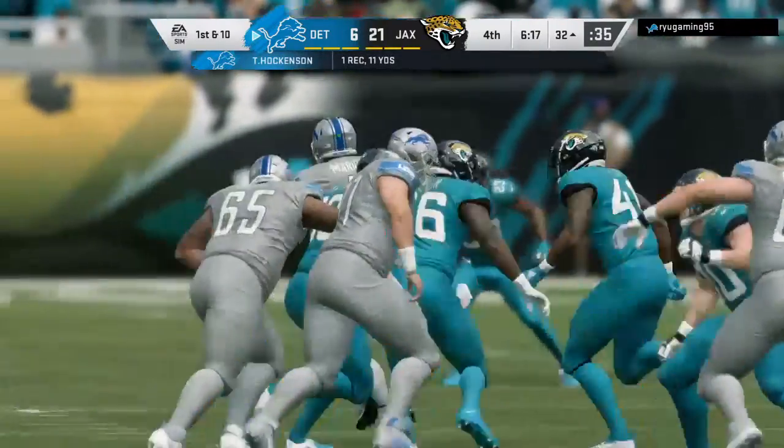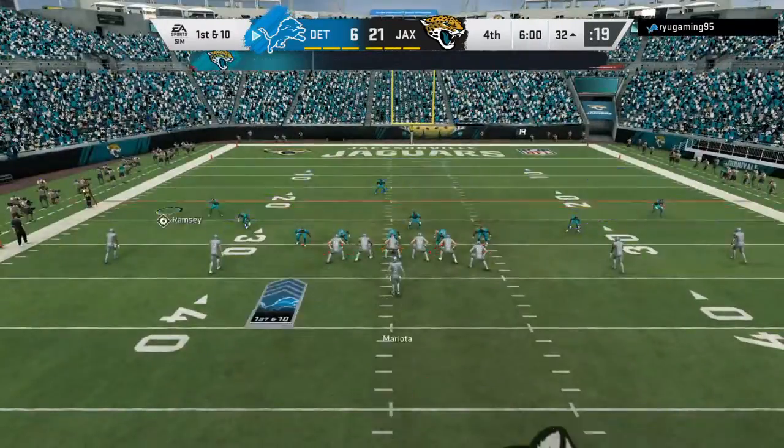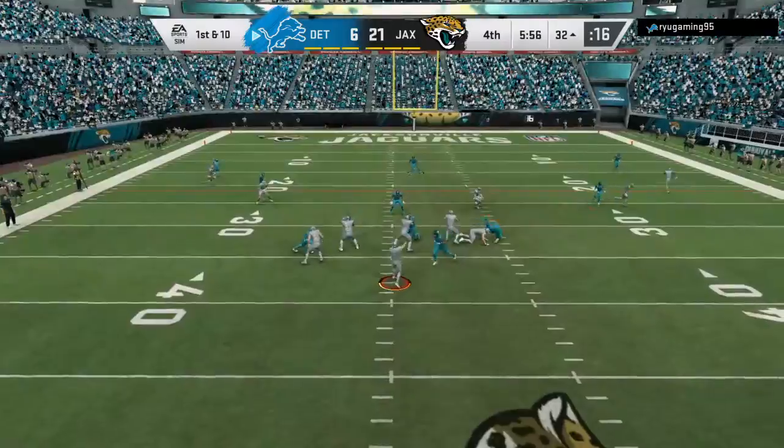12 yards, 1st down. Partner, as a quarterback, sometimes you just got to know when the clock has gone off in your head, it's time to go. Tuck it and get all you can. Mariota.